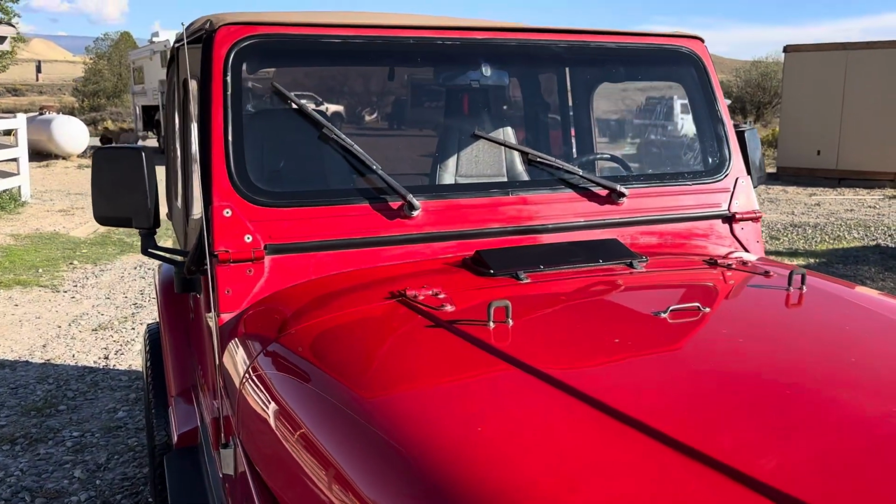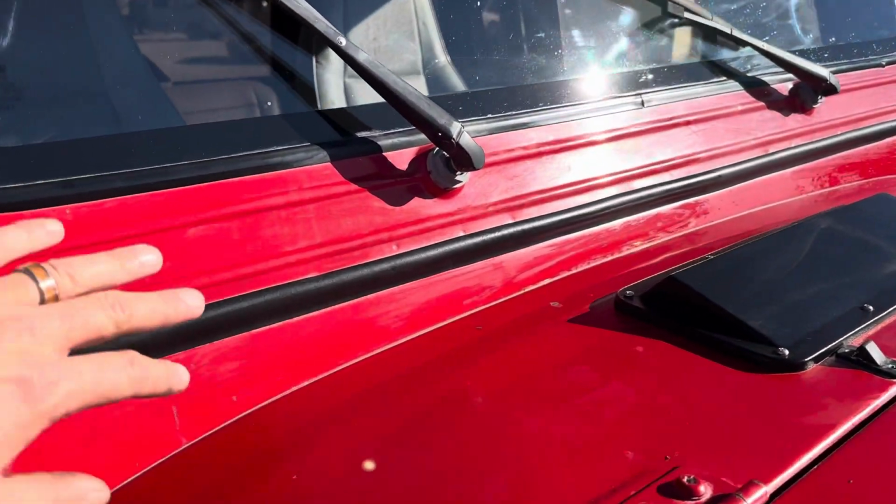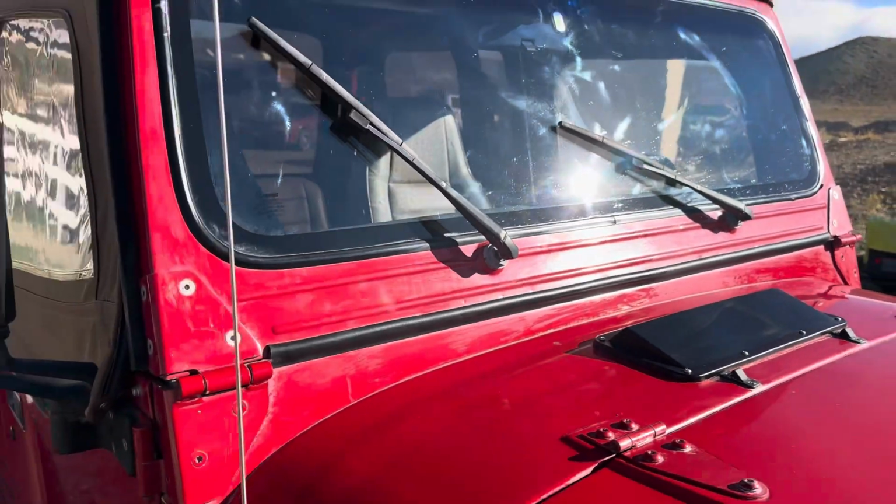Windshield frame, nice and clean, no rust in that guy. That's a common area to rust out. They're so flat fronted. They take rocks to the front, and then people don't wash these very often, and they rust out pretty easily.